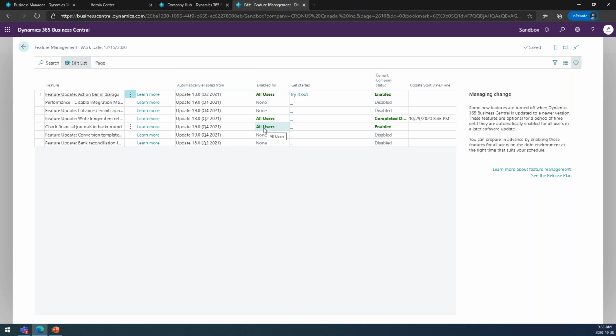I also turned this one on, but I did not turn on yet the feature for the bank reconciliation because I still need to test it. And if it's good, I will turn it on. If I don't like it, I can still leave it off. But Microsoft's already telling you by version 18, which is Q2 2021, this feature will be definitely turned on.